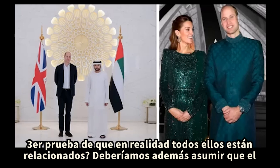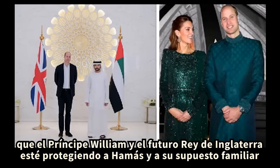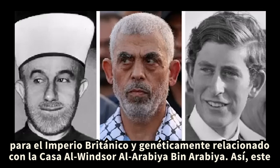fact all related? We should also assume that Prince William had his ears secretly operated as a child. Therefore, it doesn't come as a surprise that Prince William and future King of England is protecting Hamas and his alleged relative Yahya Sinwar by telling the JJ Bays and the jaywalkers to stop defending themselves, which can be considered the fourth proof of Yahya Sinwar being a sleeper agent for the British Empire and genetically related to the house of Al-Windsar bin Arabiya.